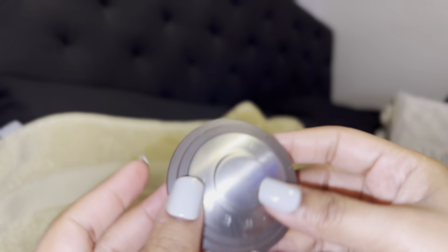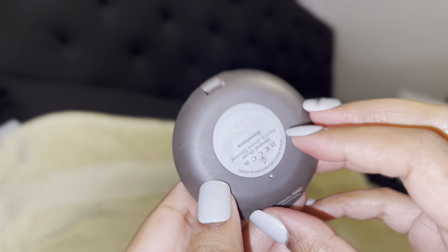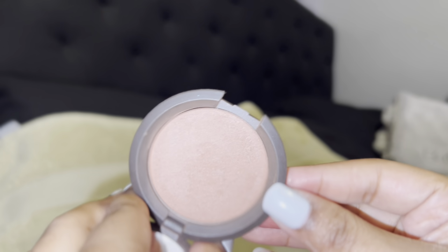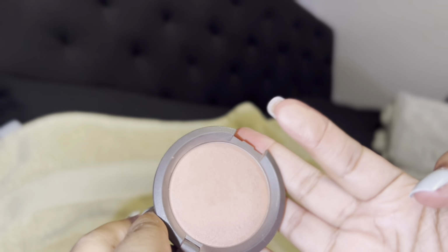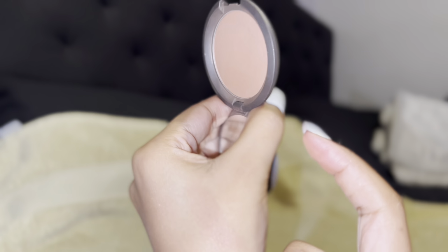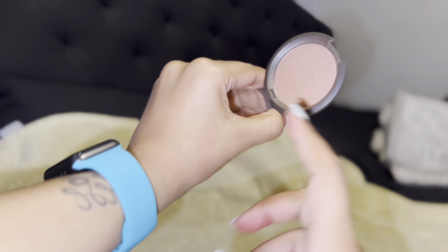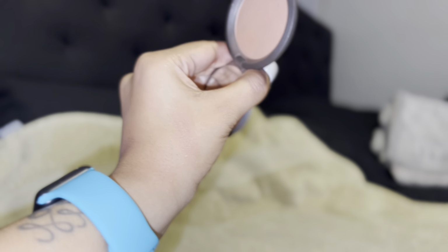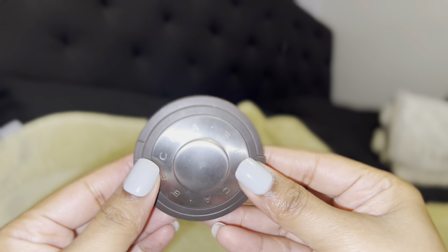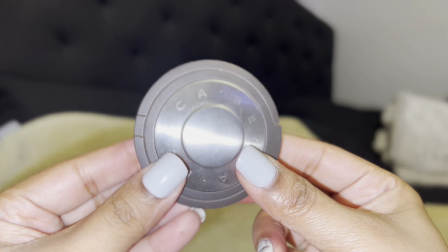This is a very old Becca Cosmetics in Sweet Pea, and this is another one that started my love for bronzy blushy type shades. It's pretty light. Can you see that? Yeah, that's gorgeous. So yeah, I'm gonna go ahead and keep that. Becca doesn't exist anymore, so, like, nostalgia.